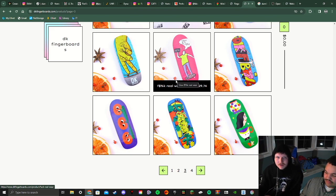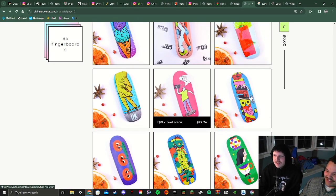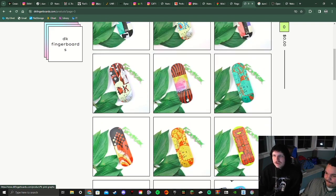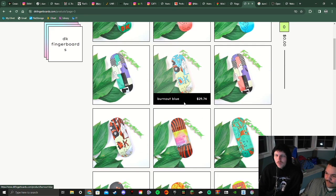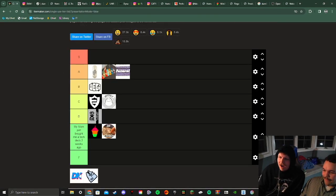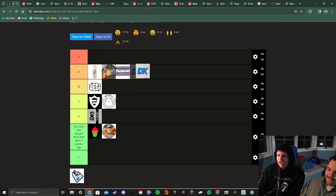I would always try Jalen's DK deck, and I would be like, why did I switch? For real. Every time I'm like, dude, I love this deck. The shape is great. It's a very good average. Again, the working man's fingerboard. It does the job. DK, I'm putting them like for what it is.